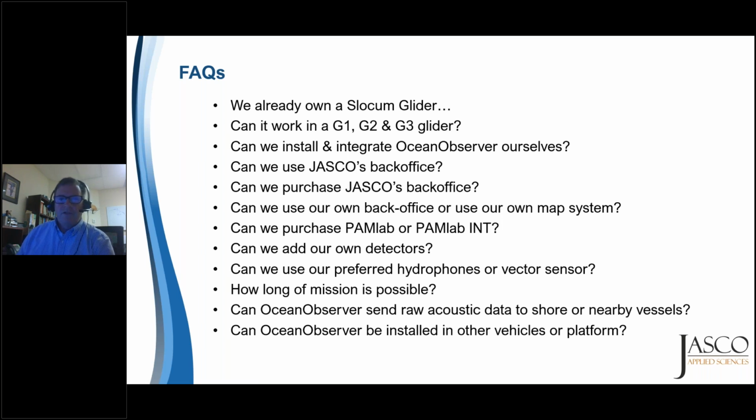Can we do G1, G2, G3 gliders? Yes, we can. G1's a bit trickier. I'm not going to say it's a slam dunk, and it also depends on what other instrumentation you have in your science bay. Science bays tend to get crowded, and we have to squeeze this instrument in with all the other ones. So it depends on what you have in your glider, but generally speaking, we can retrofit a glider with one of these instruments. I think Teledyne would prefer if you bought a new glider, but that's just a suspicion.